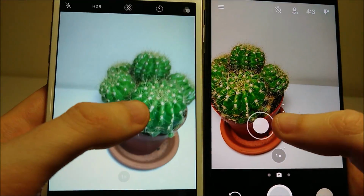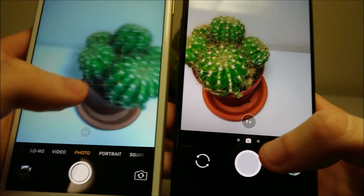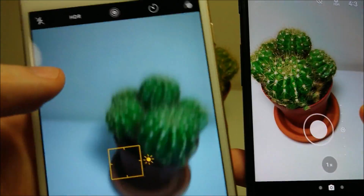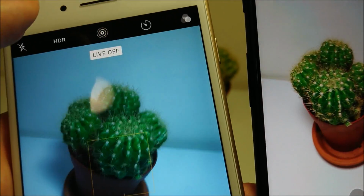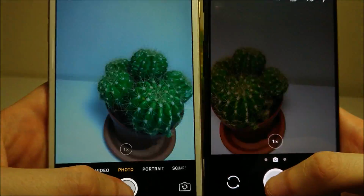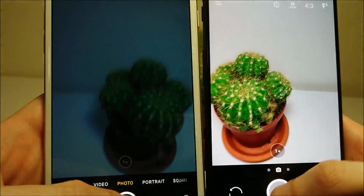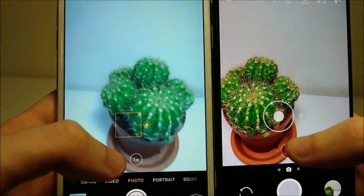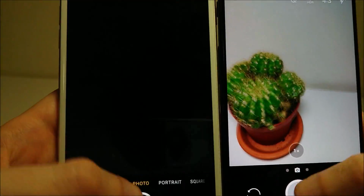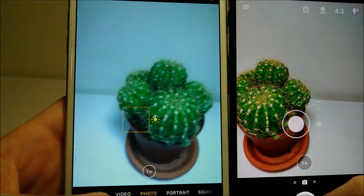For now, guys, we're just taking some pictures, but in the future, we'll be doing actual comparisons, videos, and photos. Alright, so snapping a few pictures here. Actually, let me make sure. Nope, I was off. Alright, so it looks a bit mixed, but I think the iPhone may be a tiny bit faster more often than not. But really, guys, not much of a difference at all here.